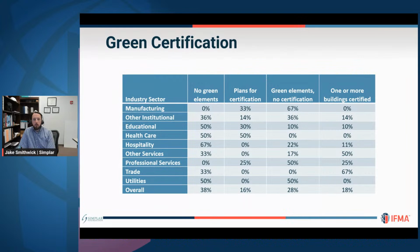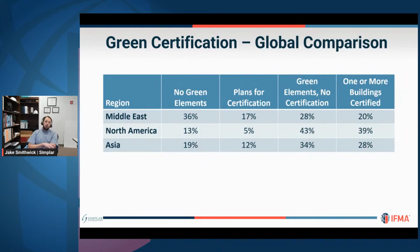So think about this from a green certification standpoint. This is something that we've kept an eye on throughout the data as we're seeing this here, right? When you look at this and compare it to a global comparison, compared to the Middle East and other sectors, we see that the green, relatively speaking, is a little bit lower compared to some of these other geographic regions. So this first line is the Middle East data, the focus of today's webinar.